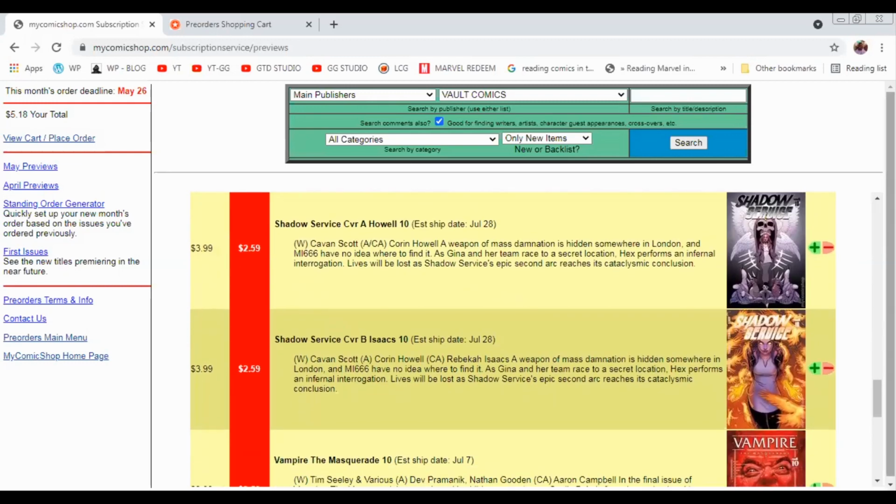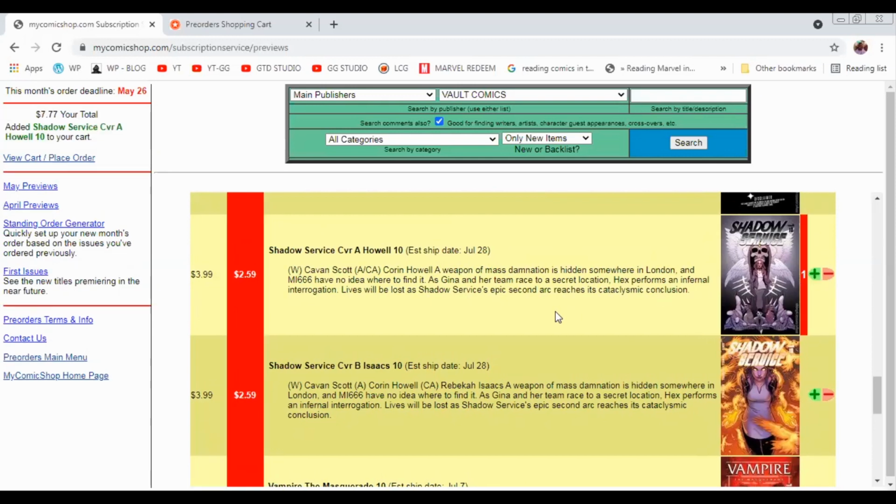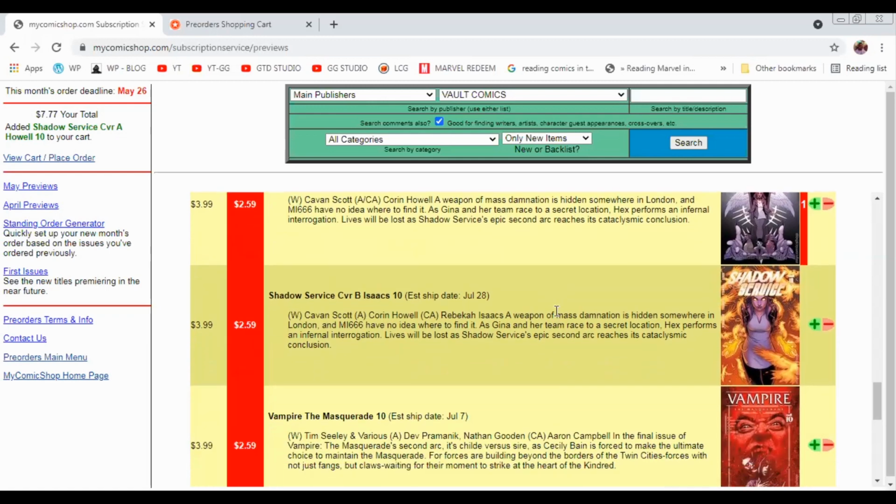Shadow Service, which I'm digging, I will absolutely get this. We're gonna go with this cover here. So Shadow Service number 10. This is a good looking book as well, which had a strong debut. I've talked about indie books before: sometimes, especially when you're trying to set up a whole new world, there's just a lot. You want to set up the world, the plot, the characters, and some books can pull it off, some may lack in one area or another, and some just miss it all completely. Shadow Service hit on every area.